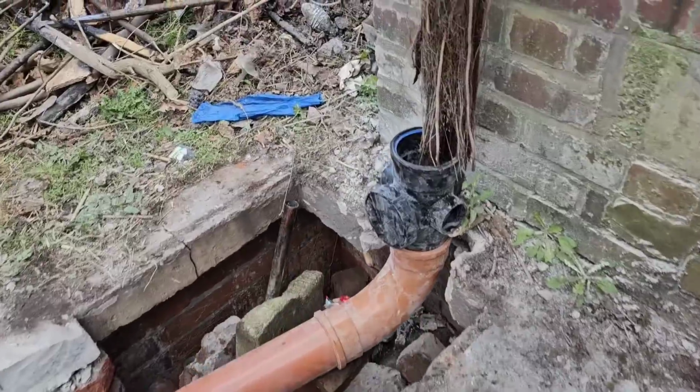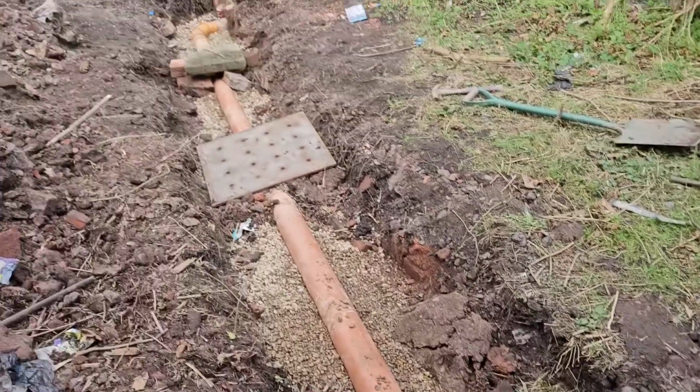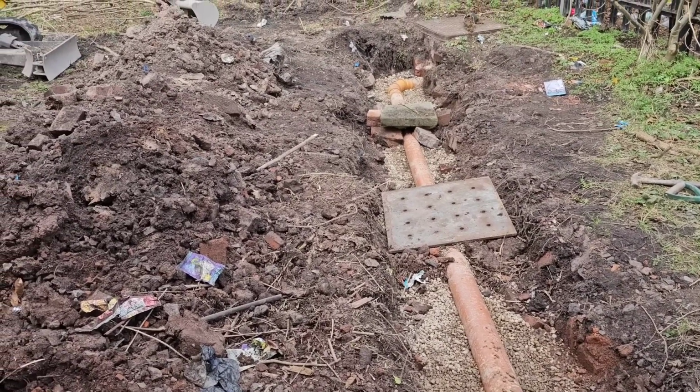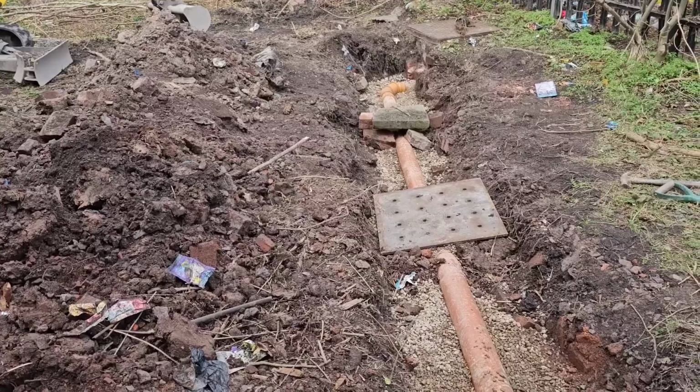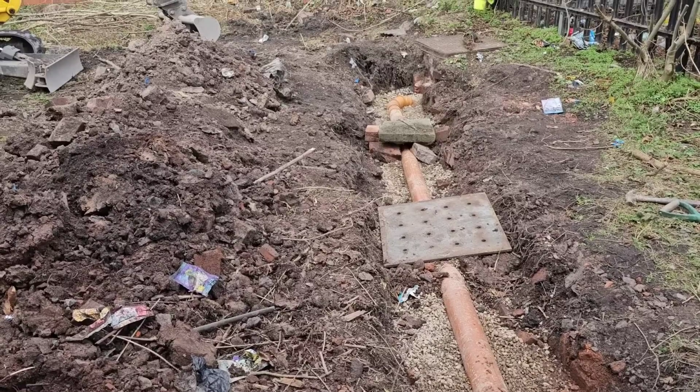That's connected, ready to put the new one on should they ask me to do it. Got your pea gravel in, covered over where the services are, just as an added precaution, and I'll backfill that now.